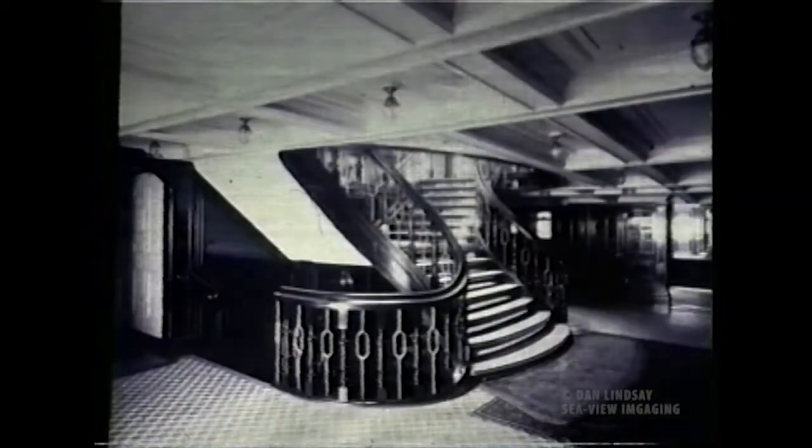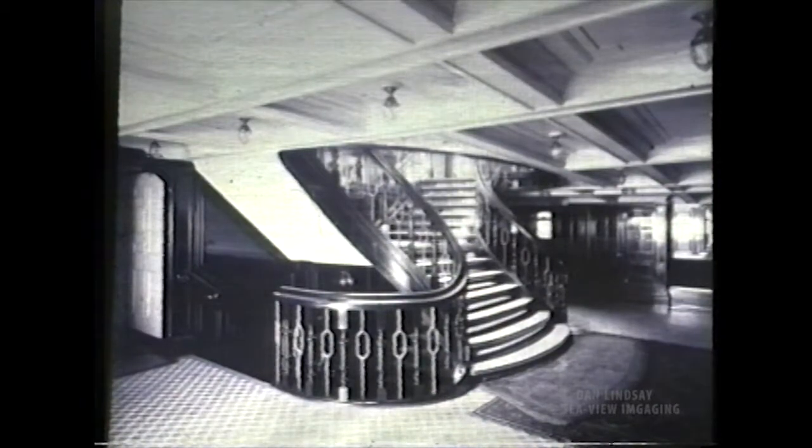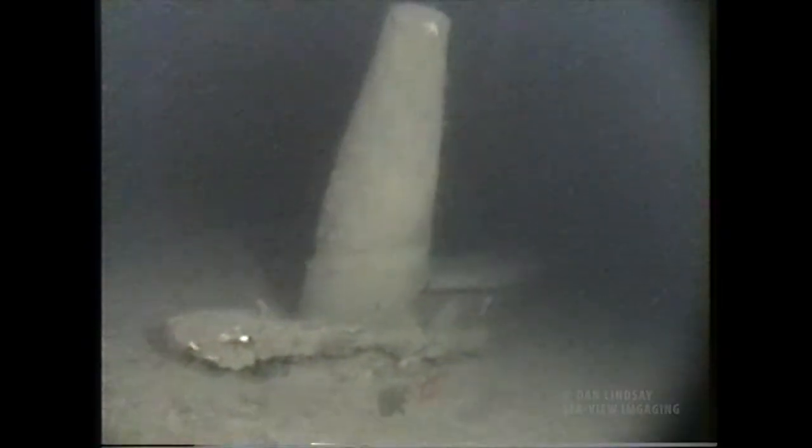The grand staircase, in its time, was a beautiful piece of craftsmanship. Now all that remains of the staircase is the corner post and last step. Time and salt water have taken their toll on what was once a magnificent beauty.